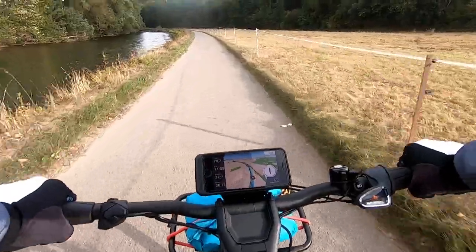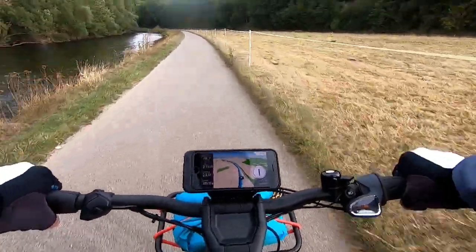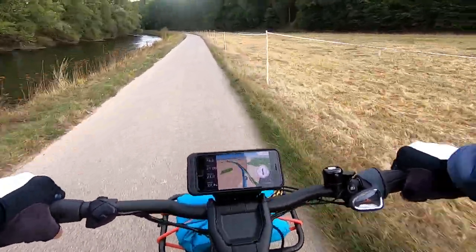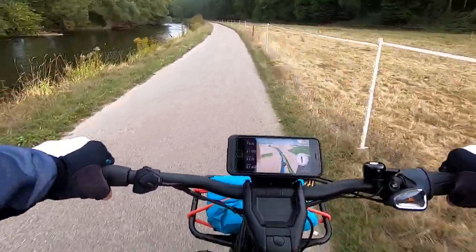Yeah, so here we are with 78 kilometers to go and a beautiful bike path by the river. I've just passed Diekirch and I'm now on my way to Echternach. And from Echternach, I'll climb towards Luxembourg City. Cheers!